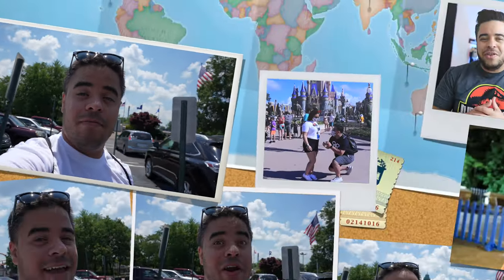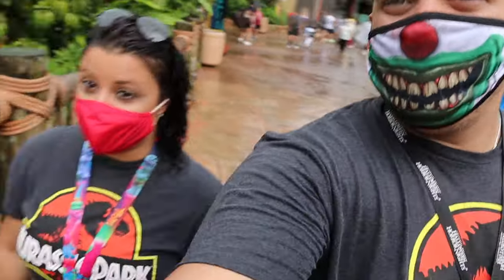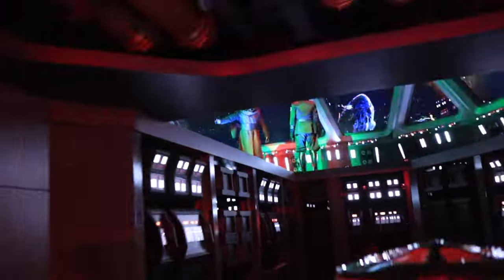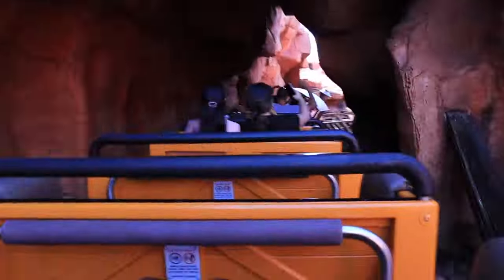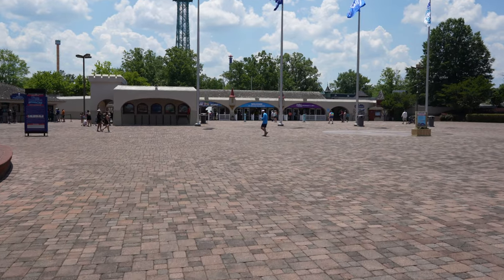As you can see behind me, we are back at King's Dominion for a very hot day here at the park. It is 90 degrees outside, but we're about to go inside and have some fun. And we make our way into the park.